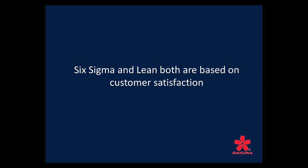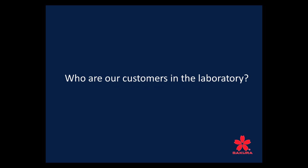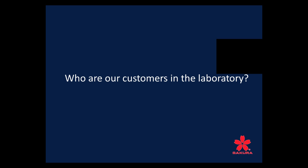And as Alicia and I were discussing before the conference started, a lot of these methodologies started in the auto industry, which we all know the customers of an auto industry are people who want to buy cars. But in healthcare or in the laboratory, we have customers too. In the laboratory, if you just take a quick minute and think about who are the customers in the laboratory, and I'm not going to advance the slide and just give you a quick minute to think about it. If you're in the laboratory position, whatever your function is within the lab, who are your customers?